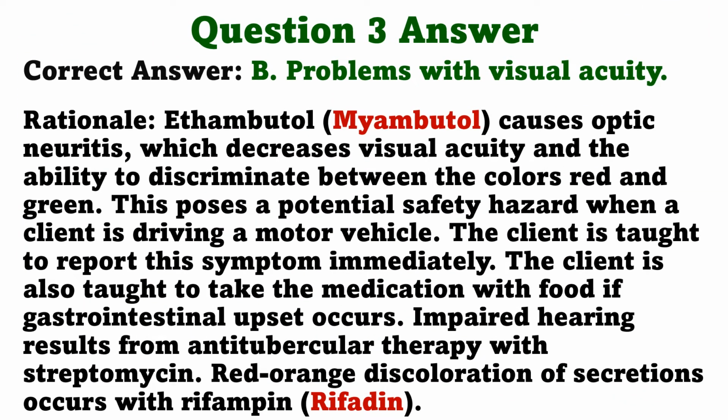The correct answer is B. Problems with visual acuity. Rationale: ethambutol causes optic neuritis, which decreases visual acuity and the ability to discriminate between the colors red and green. This poses a potential safety hazard when a client is driving a motor vehicle. The client is taught to report this symptom immediately.